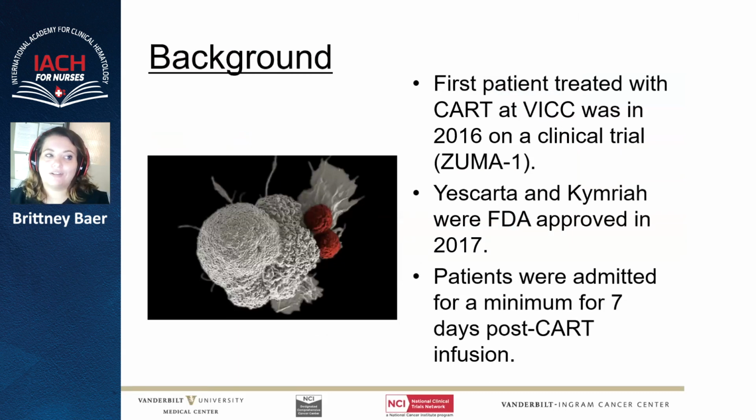So some background about our program here at Vanderbilt. Our first patient was treated with CAR T at our cancer center in 2016 on a clinical trial, specifically ZUMA-1. At most centers, I'm sure CAR T started off in clinical trials, which is a great stepping stone to help us figure out logistics, and how we may be able to do this after FDA approval came about for all of our CAR T products.